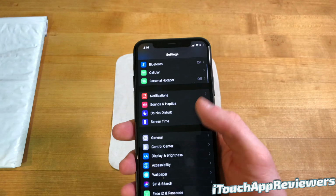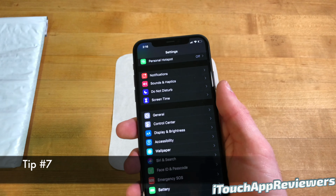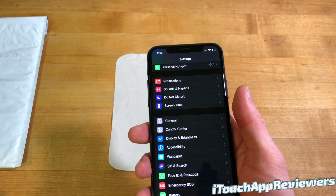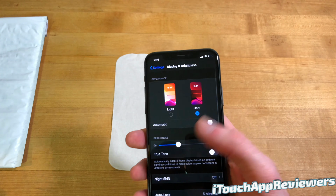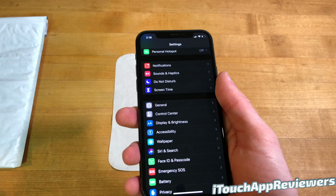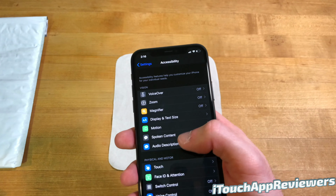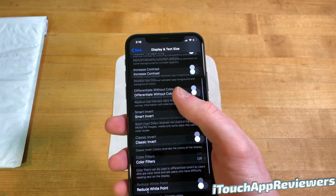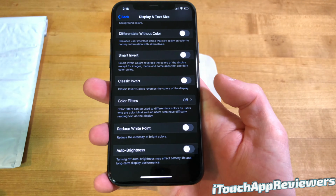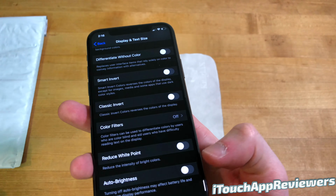All right, so this next tip is a little bit controversial because Apple seems to keep trying to hide this option. You would think that auto brightness would be under display and brightness, but it's not. So if you want to turn off auto brightness, which I always recommend people turn off, you have to actually go into accessibility, then display and text sizes, and then scroll all the way down to auto brightness. I don't know why they've hidden it so much, but I highly recommend turning this off.